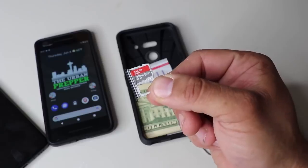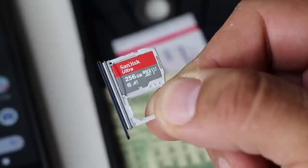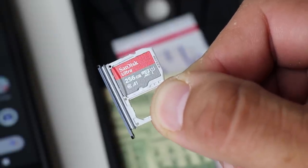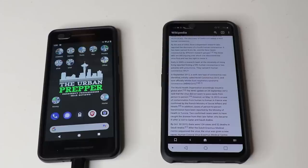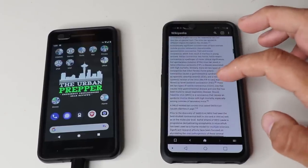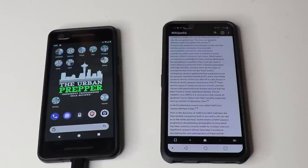Number five, insert a micro SD card for extra storage. I have a 256 gig micro SD card inserted in my phone to allow me to have a completely offline copy of Wikipedia for emergency purposes. I use Kiwix for viewing the Wikipedia offline documentation, including the pictures.